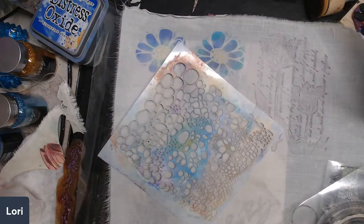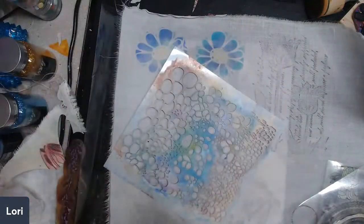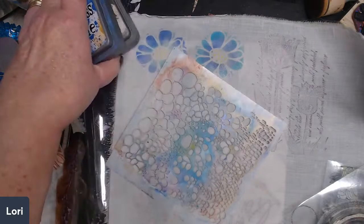All right, so I'm going to take one of my bigger makeup brushes, and I'm going to take, I had out my sage green. All right, so I'm going to finish up with this. I'm going to fuss around with this a little bit, and then I need to get some lunch.